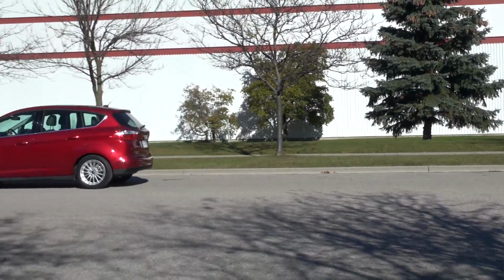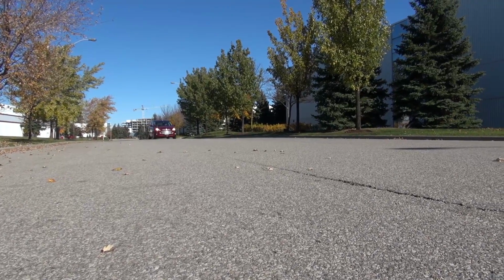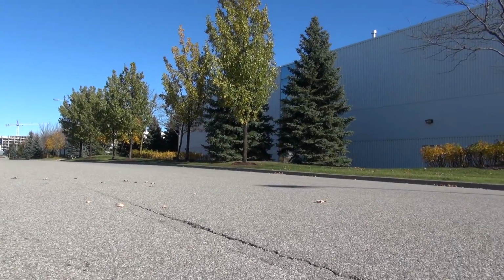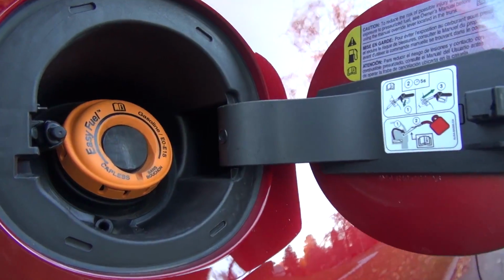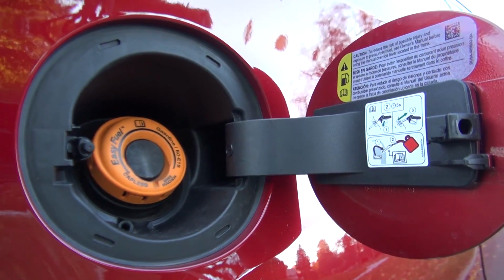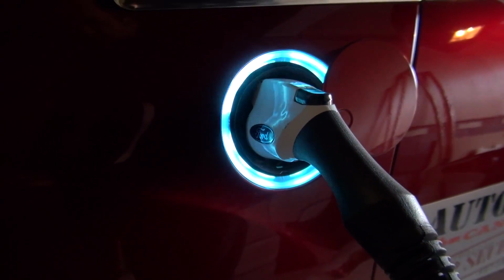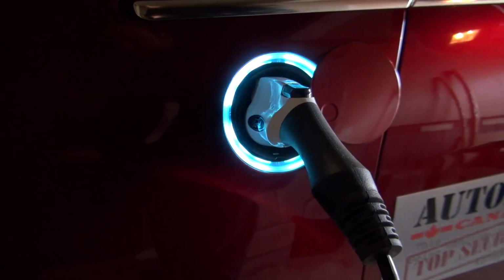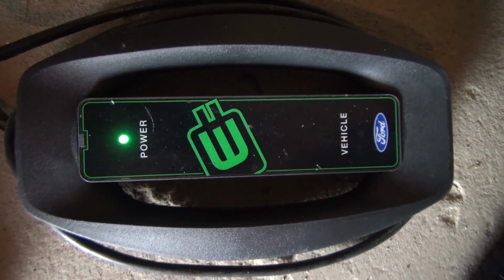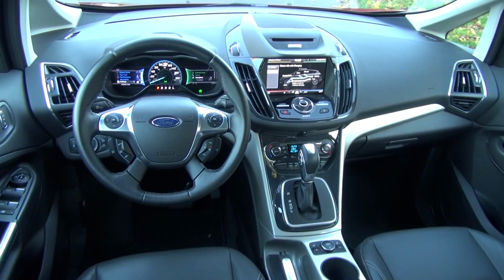Look carefully and you'll notice that there's a regular fuel cap on the passenger side and a flashy illuminating cap on the driver's side. Using the first one will cost you $75 and will give you about 600 kilometers to go in under 3 minutes. Using the one on the left will cost you about 54 cents and will give you about 20 to 30 kilometers to go in 7 hours of charging. That is 3 hours if you have the optional 220 volt charger.